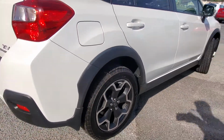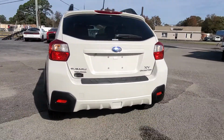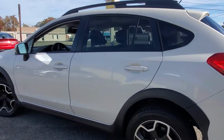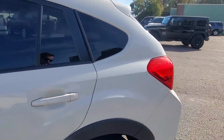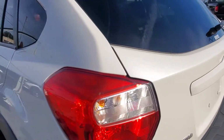This is very well equipped with leather interior, heated seats, navigation, power sunroof. Has all the right equipment, beautiful colors. This is a pearl white, kind of hard to see in this video maybe if we get it where the sun's hitting it well. You can see that pearl.